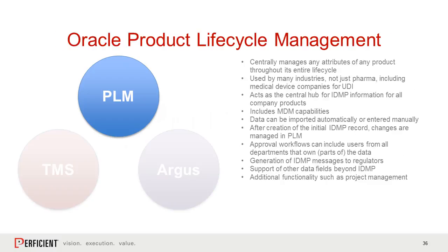So let me start to talk about the individual components, and the first one I'll focus on is Oracle Product Lifecycle Management, or PLM. So PLM is an application that centrally manages any attributes of any product throughout its entire life cycle, from discovery through end of life through discontinuation of the product. And in fact, it doesn't have to be a medicinal product. Oracle PLM is used by many industries. For instance, the technology industry. So Apple uses Oracle PLM, for example, to manage its products. But it's also used, for instance, by medical device companies for managing that UDI standard that I talked about, complying with UDI, which has come out a couple of years earlier than IDMP.